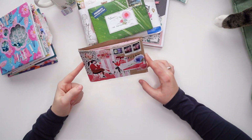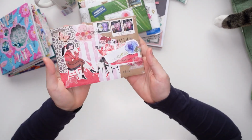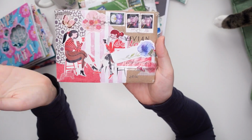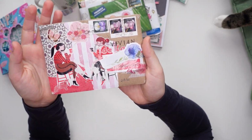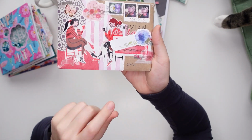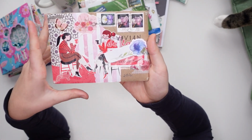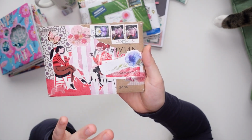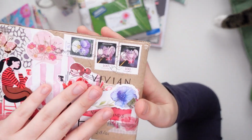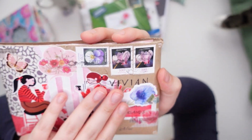Okay, so now it's time for me to actually start showing you some mail, and I want to start with this one from my pen pal Jenny, or Jen, or Jennifer. They decorated it really nicely with a little bit of a Valentine's Day theme. I'm going to say it's Valentine's Day themed because it was sent just before Valentine's Day. It's pink and red, which I love. And then of course I've covered up my home address because I needed that to stay private. And Jenny used these gorgeous stamps, which I really love.